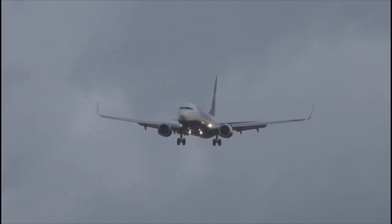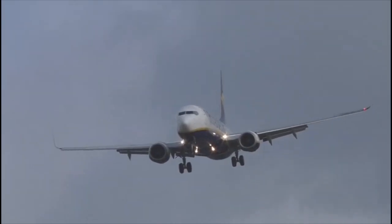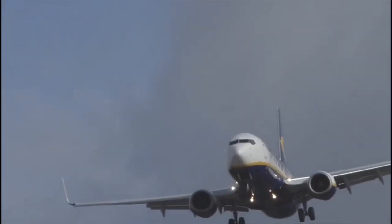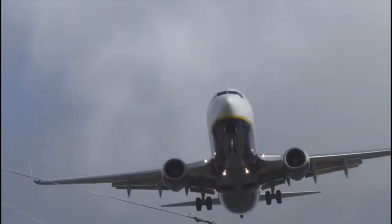Flaps are only fully extended when the plane is about to land as it generates too much drag. With the plane in a left turn and the flaps at full, the plane has now become harder to handle. Flaps are not meant to be used this way. This particular left turn takes the airplane over the sea.